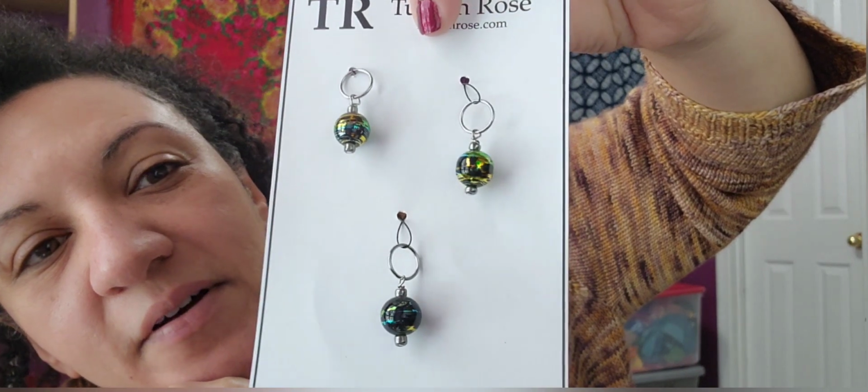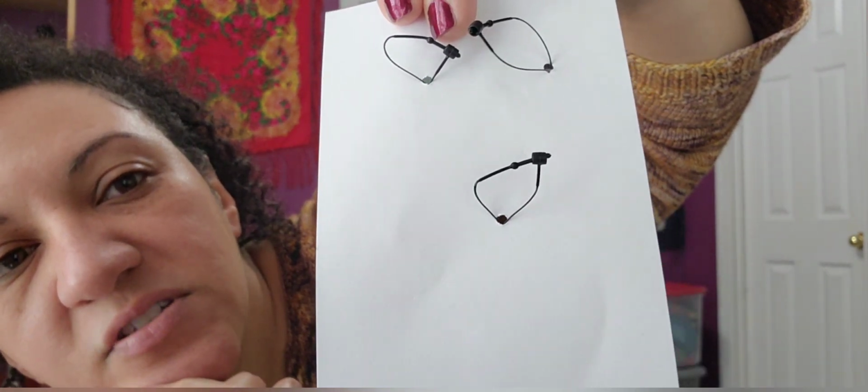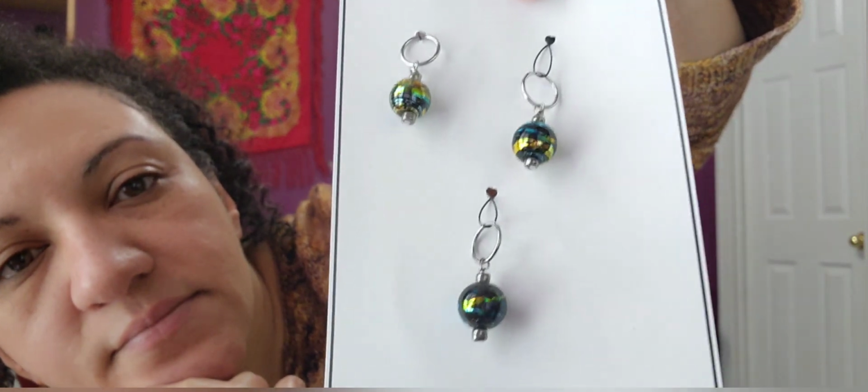Maybe I can't take it out. Let me see. Because I want you to see what it actually looks like, because it's kind of like that oil slick type of look. Oh my gosh. Are they going to come out? There we go. Yeah, see, you can see it better now. I thought these were so pretty, so I was like, okay, I need to get some of these. It's just attached like that on the back, so just cut that off, and then you've got your stitch markers. So I got that, and I got these little butterflies, which I will take out of the package.